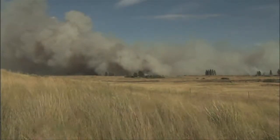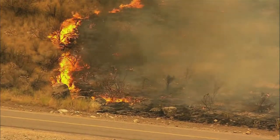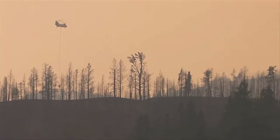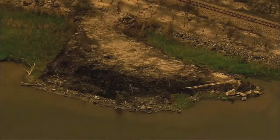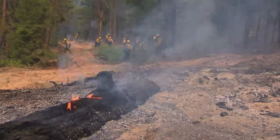30-mile-per-hour winds pushed hot smoke and embers through Okanogan County. Fire swept across shrublands and blazed through forests. Pritchard says it could take half a century or more for this area to recover. But she says there are ways to slow future wildfires.